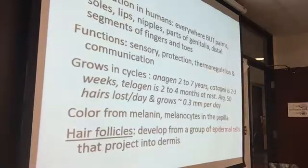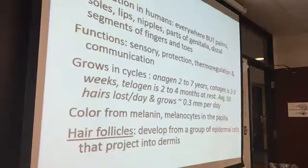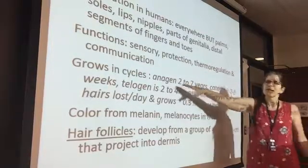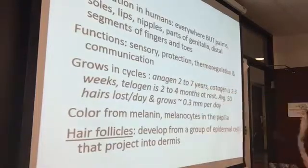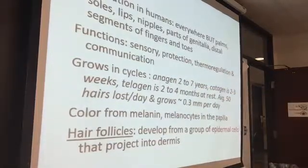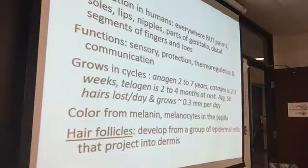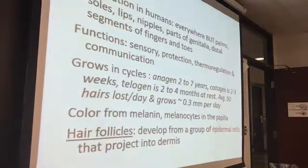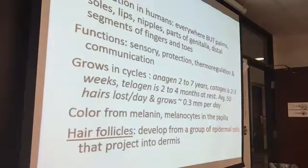It does grow in cycles, if you haven't considered this. I have this all in italics, which means I'm not going to ask you about the anagen, the catagen, and the telogen. There are 3 stages. I'm just letting you know. That's not always on my slides. I don't have to ask you everything I talked about in class. I'm just saying, if you haven't considered it.